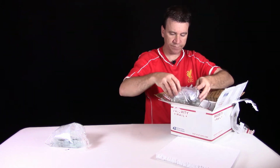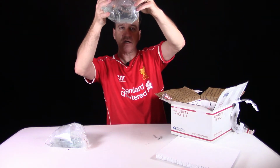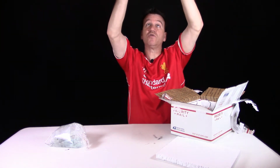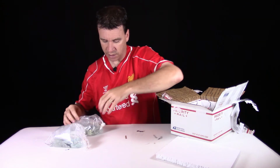All right, the next one. Got a bunch of fish. Got another male, I don't know, 2 or 3 males, 4 or 5 females, and a bunch more fry. Everybody looks good. Everyone looks healthy. I don't see any dead. Awesome.